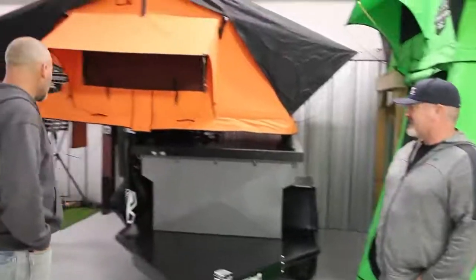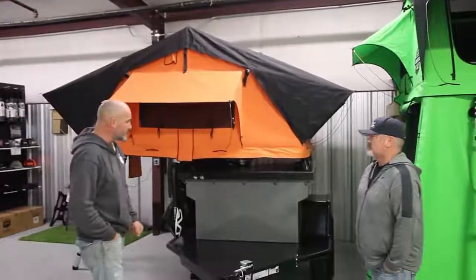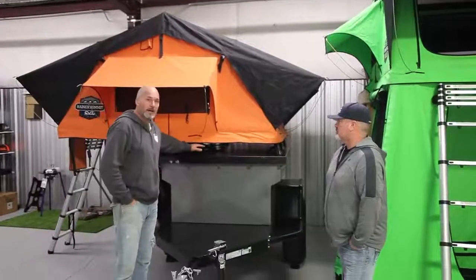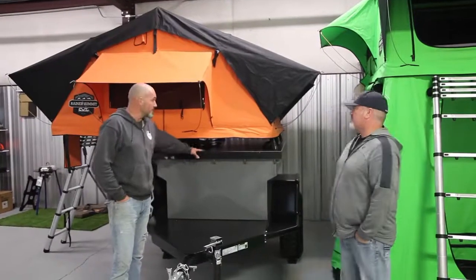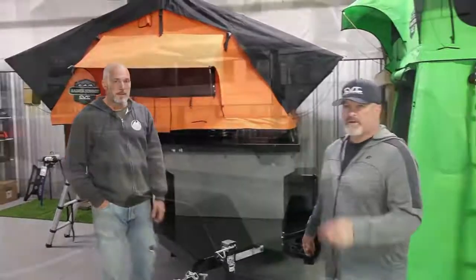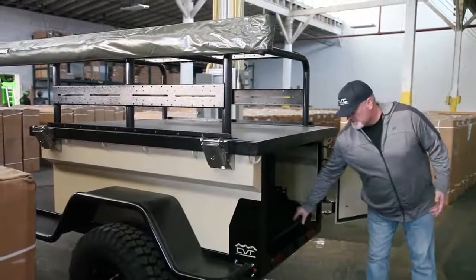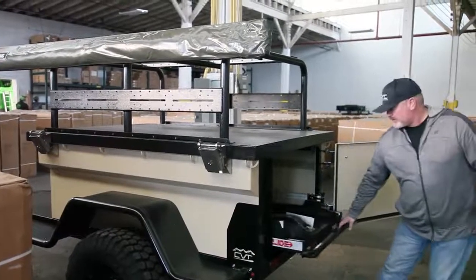All right. Well, we love our trailer, and we've got a lot of adventures ahead in our trailer. So if you're looking at one, take a good look at these CVT trailers. They're really good quality. So we're going to take a look at this slide out. Yeah. Let's walk right out here. So we just implemented these as an accessory, an add-on.